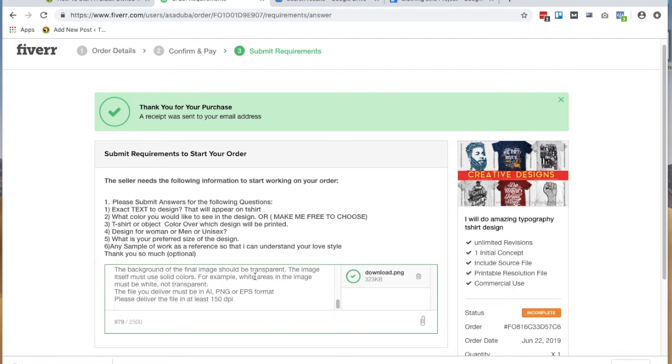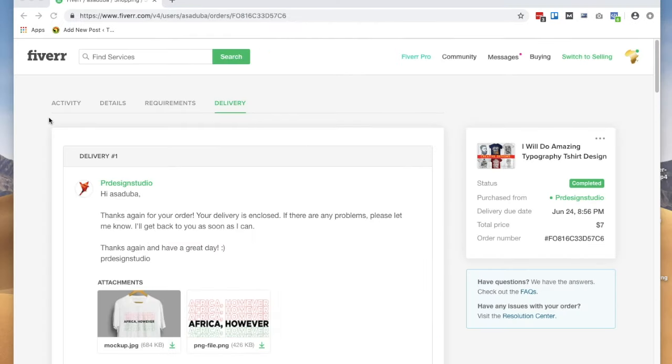The more information you give them, the more likely it is that you're going to get what you want the first go round. And so we're done here. I'm going to check back in with this designer and with you once they submit their first draft, and we'll take a look. If we need some revisions, we'll grab those revisions. If not, then we will be ready to go on to the next step.